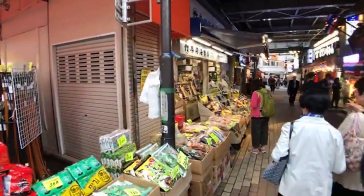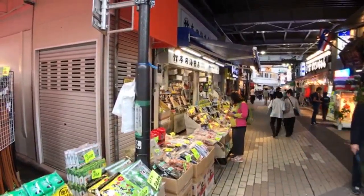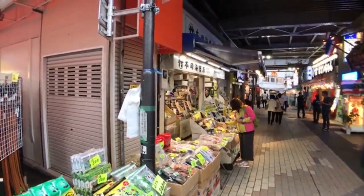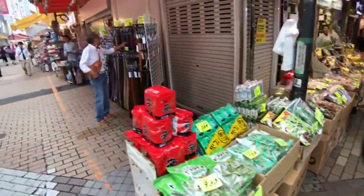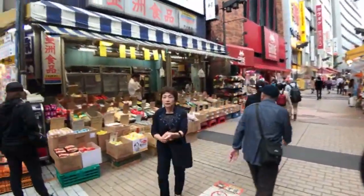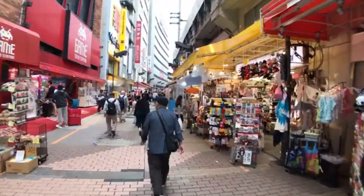This seaweed store has been here for at least 25 years. At least 25 years, because I remember when I came here for NHK, they said they were in business for, I don't know, 15 years or more, and that was 10 years ago. So it's nice to see a lot of the businesses are still purring along, doing well. But most of them were like this. They were dry foods being sold right out of the box, and they would make their money that way.